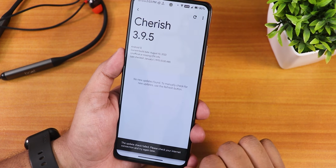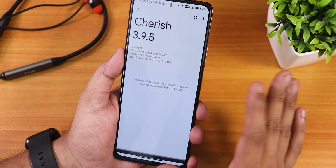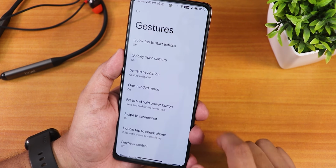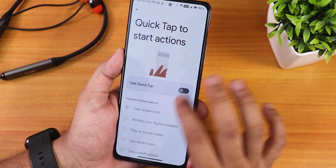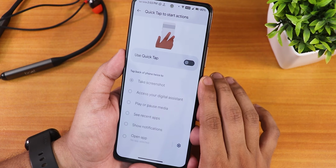We do have the system updater. From here you can check for updates. This is the Cherish version here, it shows in bold fonts. Looks cool. And we have the gesture settings right here. The quick tap or the back tap options are there. You can set it to take a screenshot or access your digital assistant, etc.